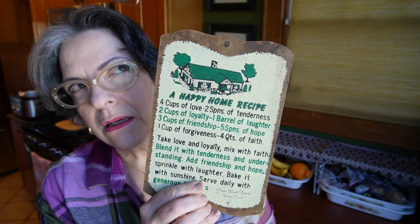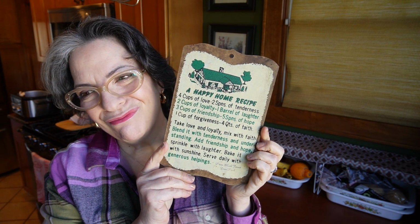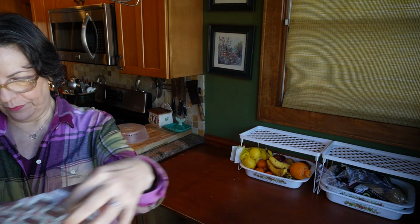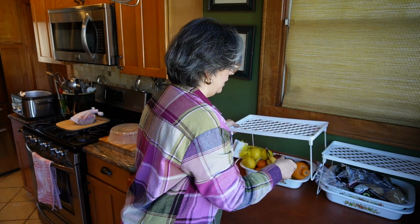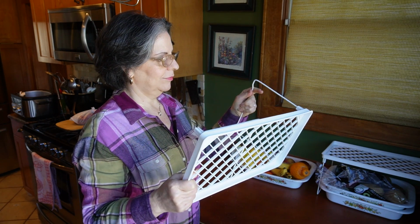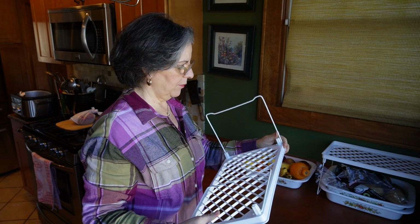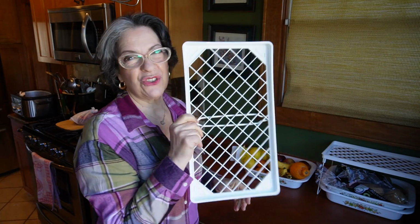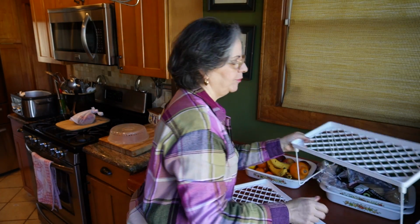I found this on the street, actually. A happy home recipe, 4 cups of love, 2 teaspoons of tenderness. This is from Penn Black Forest Deer Park. That can go. Okay, decluttered one thing. All right. These are actually pretty cool. How would you call them? Foldable transition shelves of sort. They're practical.